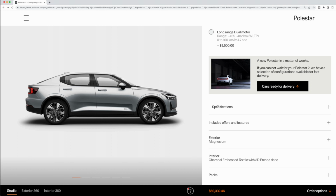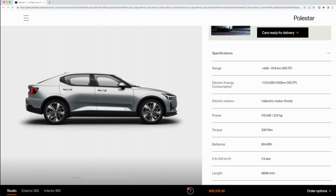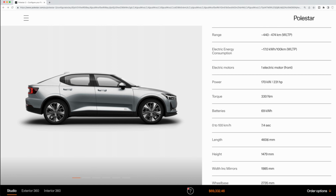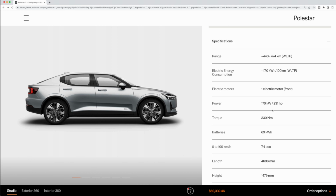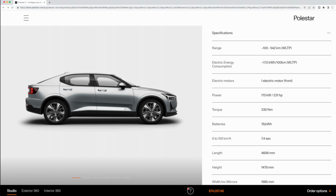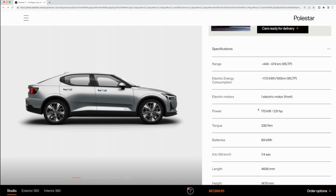Alright, so let's have a look at the specifications for the base Polestar 2. So the range we've gone through already. Energy consumption, 17 kilowatt hours per 100 kilometers. 1 motor at the front, power of 170 kilowatts, torque of 330 Newton meters, battery 69 kilowatt hours, 0 to 100 in 7.4 seconds. There's the length, height, and width there. Wheelbase 2735 millimeters, with a ground clearance of 151 millimeters, and interestingly a bit lower with the performance package. I just want to have a look at the long range specs for the batteries. So this is 69 kilowatt hours for the standard range. Let's have a look at long range. So that increases the battery range to 78 kilowatt hours. So 69 to 78 kilowatt hours, going from standard range to long range.